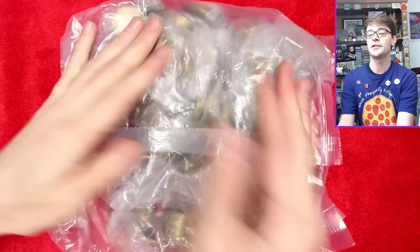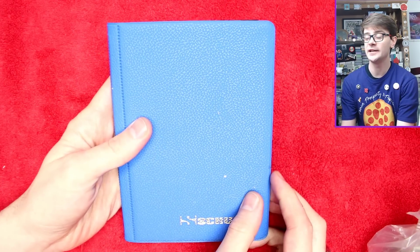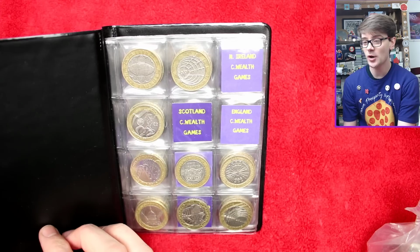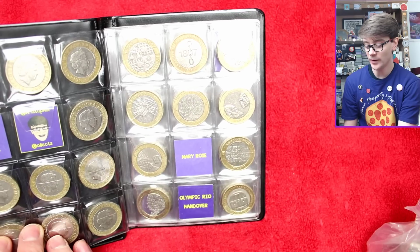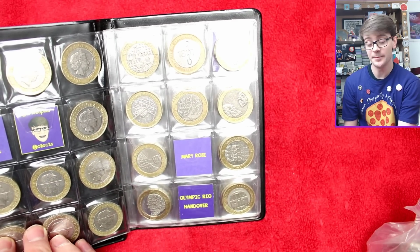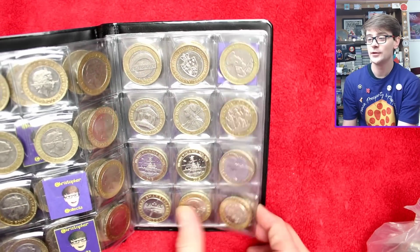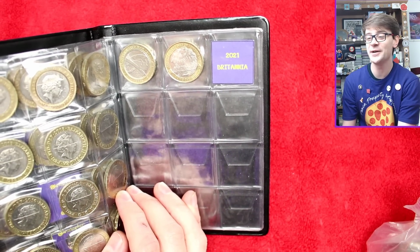Welcome back. Today we've got another £500 worth of £2 coins we're hunting through, looking for commemoratives, ones with more than face value, but ideally the 4, maybe 5 we still need to finish the book. 3 Commonwealth Games, Northern Ireland, Scotland and England still to get. 2 others on this page, Mary Rose and the Olympic Rio handover, all 5 of those pretty tricky coins to get. We do have a complete page here, and then there's space at the end for the 2021 Britannia if it ever goes into circulation. So let's get into these bags and see what we find.